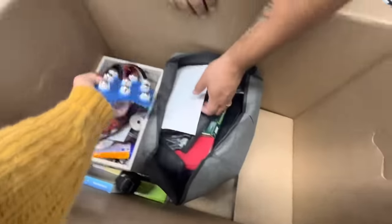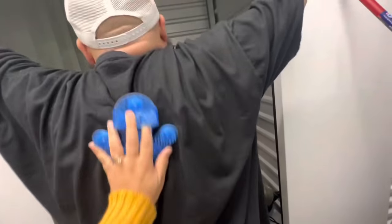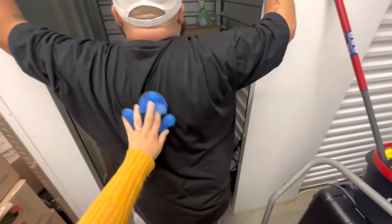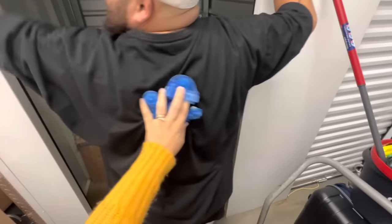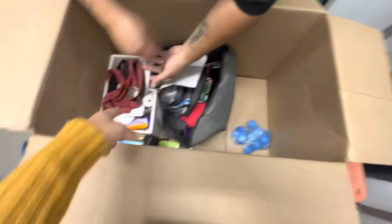Ooh. Turn around. Oh, gotcha. Turn around. You like that? Why do you have to move like that, though? That's good. But I'm getting a little excited for this bag right here.